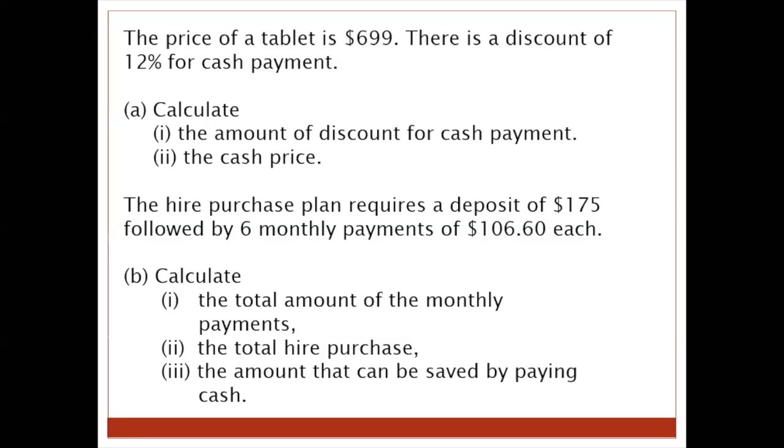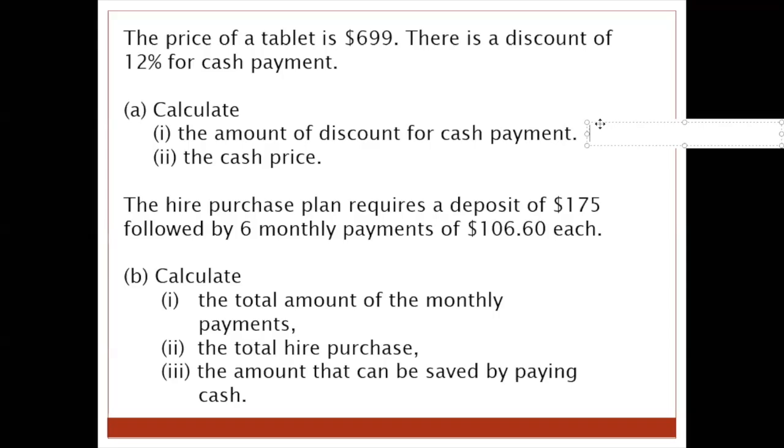All right, so let's go ahead and see if we can answer this question. So right here, I'm going to add a text box beside each question. So again, just to read through the question, it says to me the price of a tablet is $699. There's a discount of 12% for cash payments. A, calculate the amount of the discount for cash payment. Well, they say they're going to take 12% off.